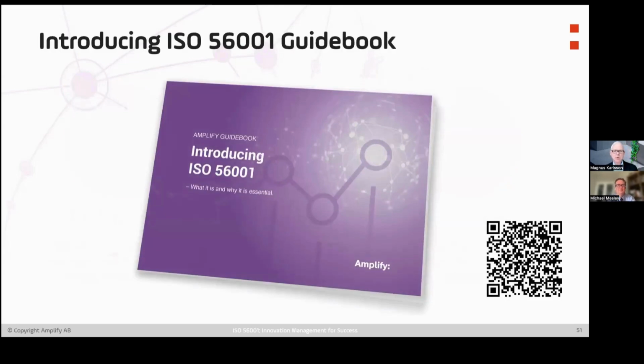This is a guidebook called Introducing ISO 56001. Again, we'll share these slides. You can capture these codes later on, and you can get a free copy. And this is just walking through the different parts. A little bit of what I've been talking about here today is actually written in this very short, simple guidebook.